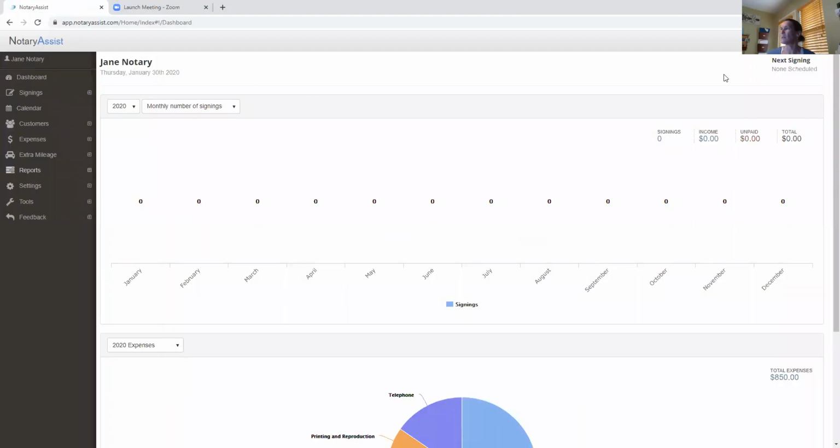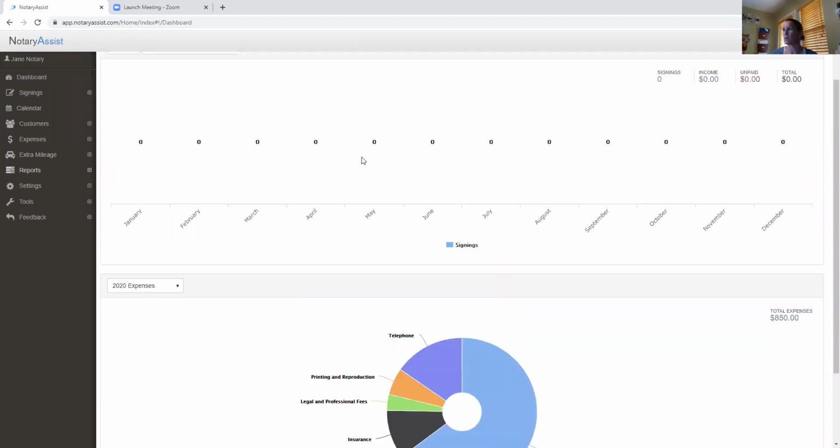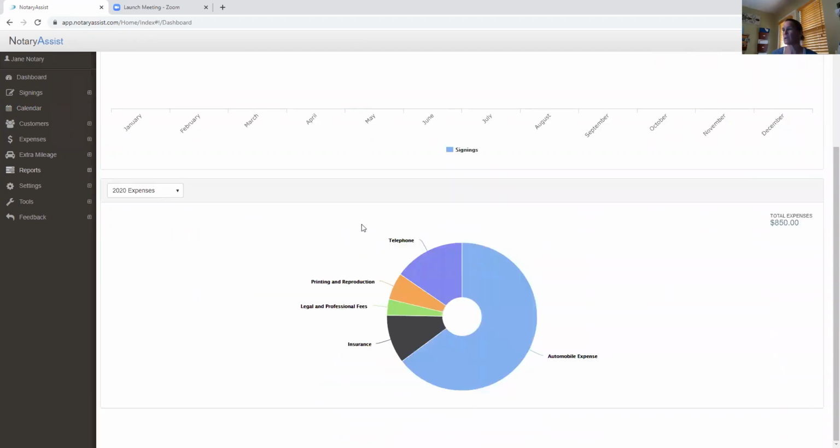So this is Notary Assist, and this is Sweet Jane Notary. She is doing her taxes for 2019. Now, when she logs into Notary Assist with her email address and password, she's always going to land on the dashboard. This is the dashboard, and this shows her what she's done this year and her expenses.